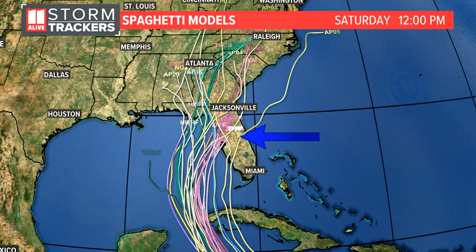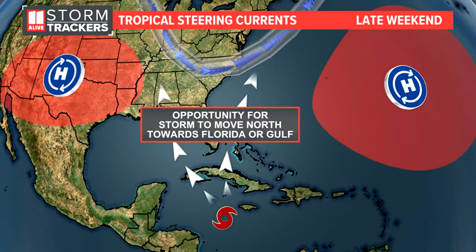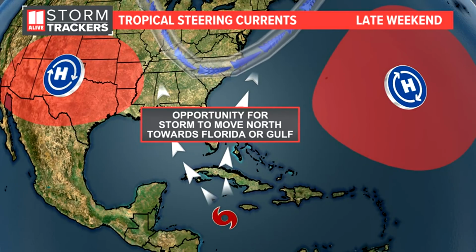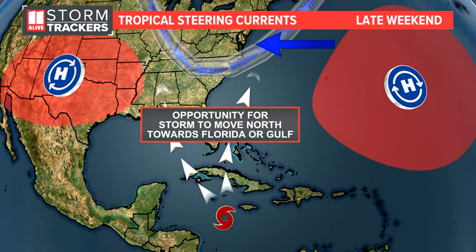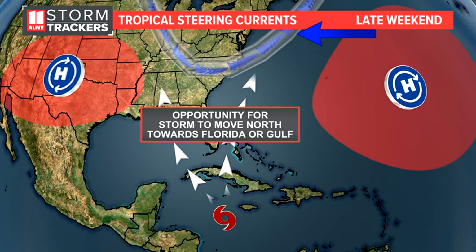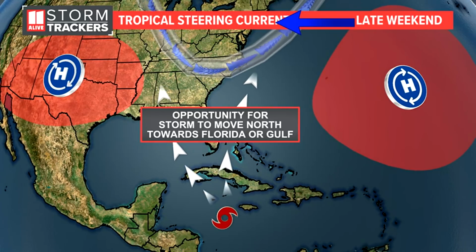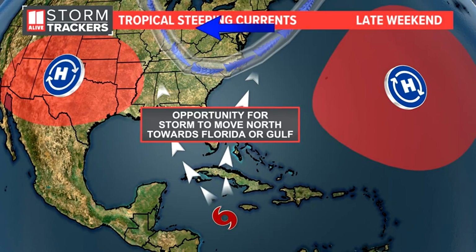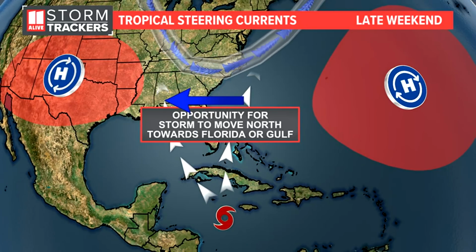So a lot of uncertainty still with the models, and the reason why is they're trying to get a handle on exactly this trough of low pressure, this dip in the jet stream, so to speak. We have a front coming through North Georgia tomorrow, and behind it a dip in the jet stream. And models are trying to figure out how deep is that dip in the jet stream, what's the orientation of it, et cetera, because that will help to steer Ian in one way or the other.